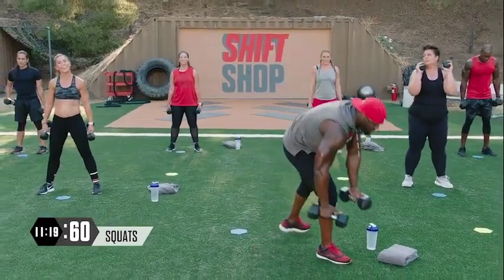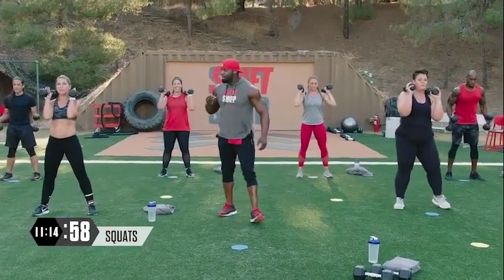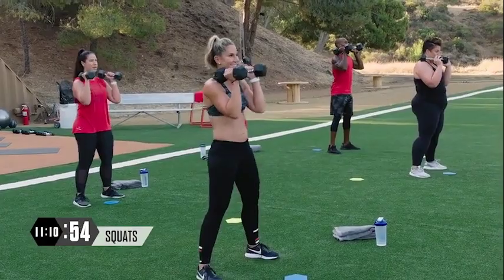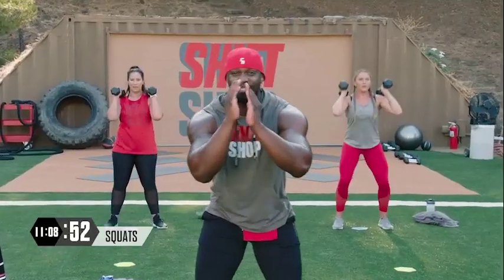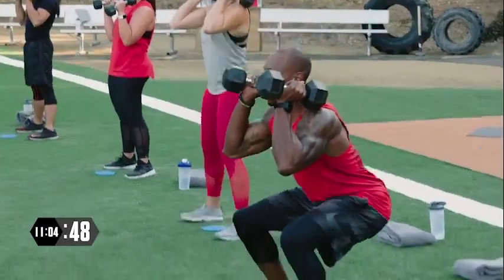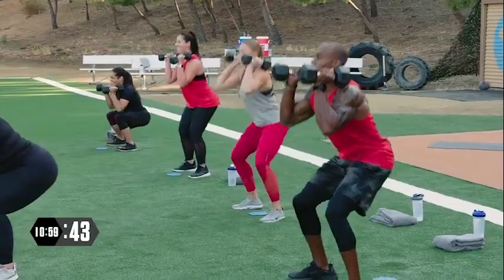You guys ready to do some squats? Yes, sir. Are you ready to do some squats? Here we go, squats. 3, 2, 1, let's go, start squat. Down and up, come on. Down and up, stay focused, stay right here with me. Stay focused, come on. There we go. I like to play games in this workout sometimes. In the shop, it's all about having fun.